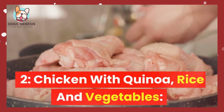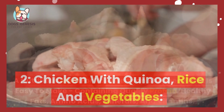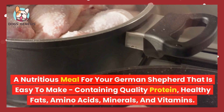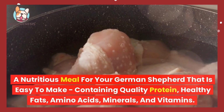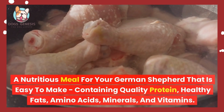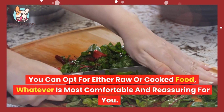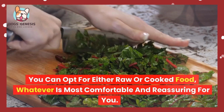2. Chicken with quinoa, rice, and vegetables. A nutritious meal for your German Shepherd that is easy to make, containing quality protein, healthy fats, amino acids, minerals, and vitamins. You can opt for either raw or cooked food, whatever is most comfortable and reassuring for you.